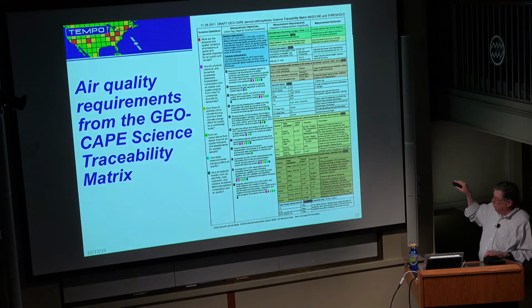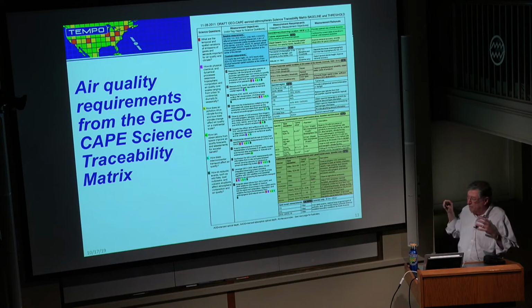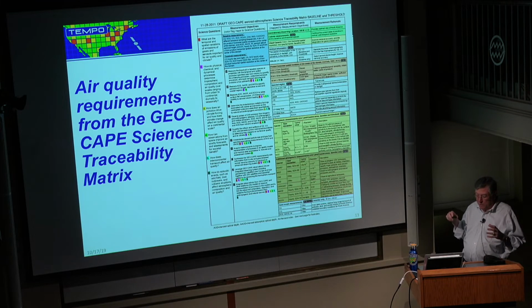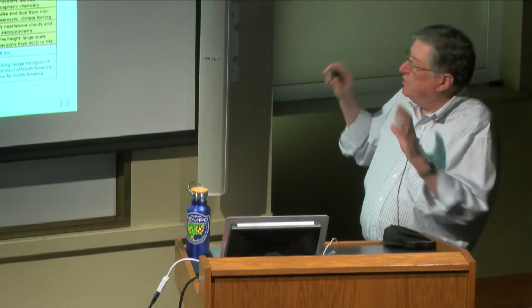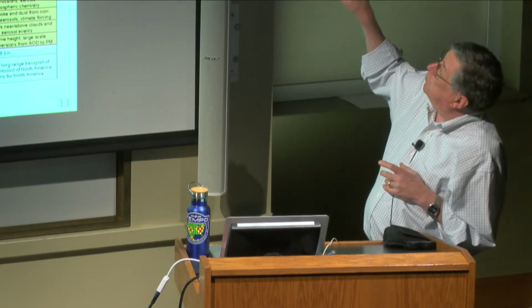Now this is another one of those eye charts, but what I wanted to point out here is that NASA had a multi-year study of what you would want to measure from geostationary orbit. Half of it was for air pollution, the other half was for ocean science. So we're doing the air pollution, and in the air pollution, two of our colleagues in particular led this wonderful study. So Daniel Jacob from Harvard here and Doreen Neal from NASA did all the herding of cats and made this chart that goes from the science questions to what you want to measure.